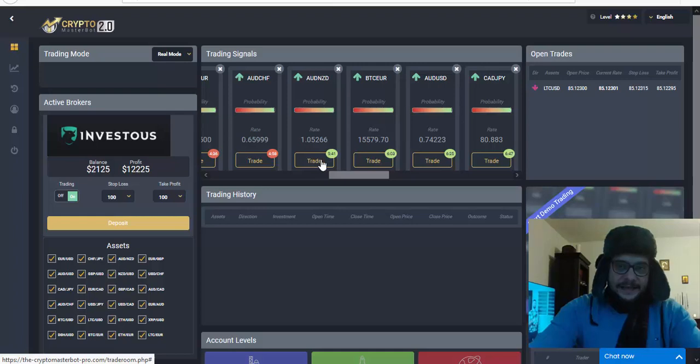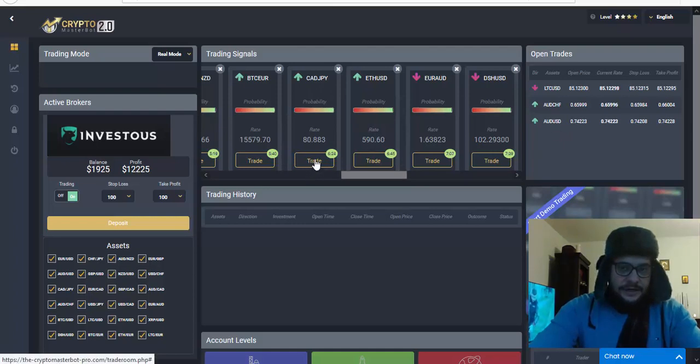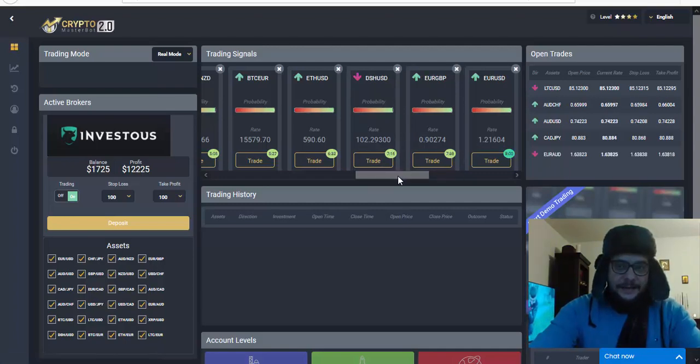I've placed a Litecoin USD signal. Let's choose Australian dollar, Swiss franc. The second one, Litecoin USD, is a sell, and Australian dollar, Swiss franc is a buy. Let's choose Australian dollar, US dollar, which is a buy also. Let's choose Canadian dollar, Japanese yen, the fourth trade, which is a buy. Let's choose Euro AUD, which is a sell.